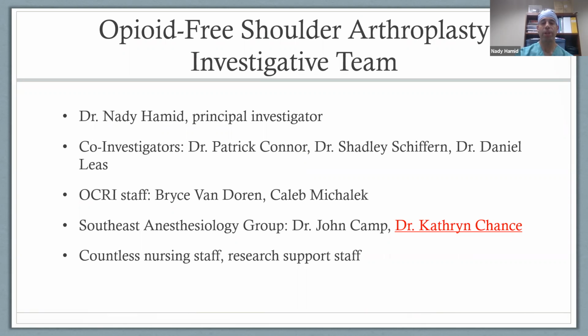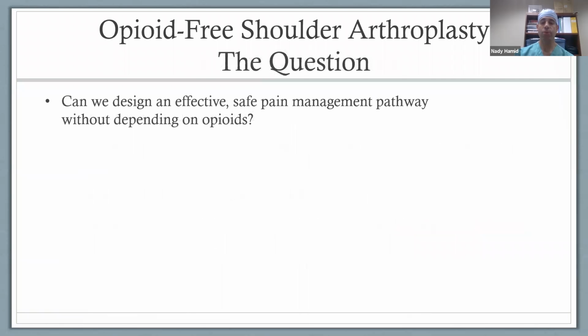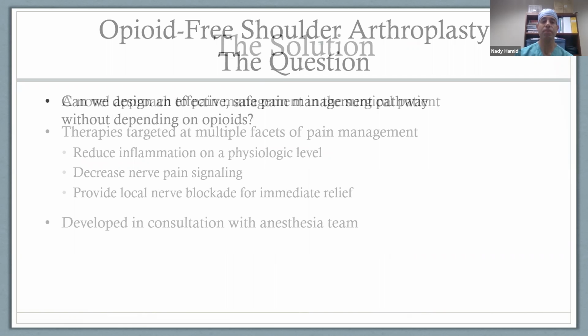And we worked with several people. Dr. Lees was an upper level resident. He helped build these pathways. We did some exhaustive literature searches, and Catherine Chance was a champion for us with the anesthesia group, and she really helped convince her partners that this can be done. And so we built a clinical pathway, and this was our research question: can we design a safe, effective, and predictable pain management pathway for patients having shoulder replacement that does not depend on opioids whatsoever?